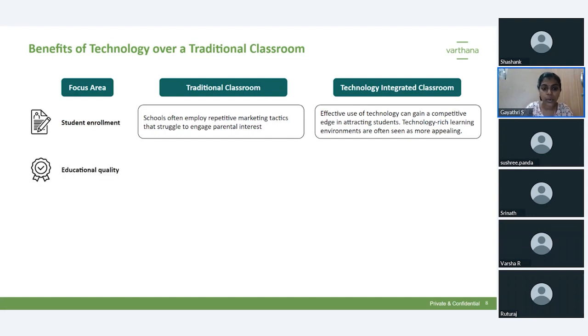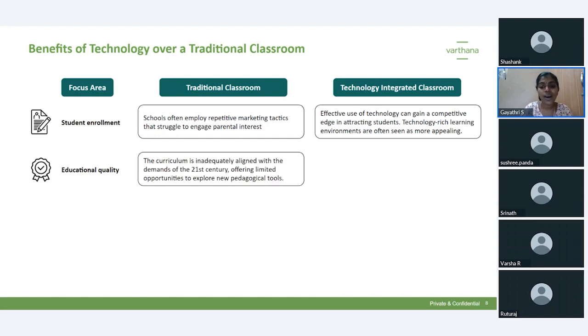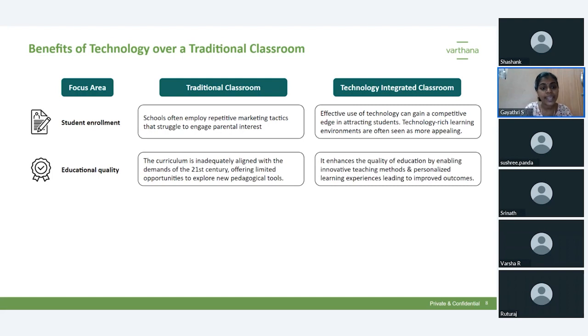And then if you look at educational quality, we all know our curriculum is pretty outdated, right? It is based on the 19th century. Apart from the NEP suggestions, so far no relevant importance is given to 21st century learning. There is no scope for new pedagogical tools from the curriculum itself, because it's outdated. Whereas if you have a technology integrated classroom, the quality itself will get upgraded, because you are using innovative teaching methodology. You are addressing each and every child through their own learning styles, and you're improving the learning outcomes, thereby resulting in better educational quality of the school.